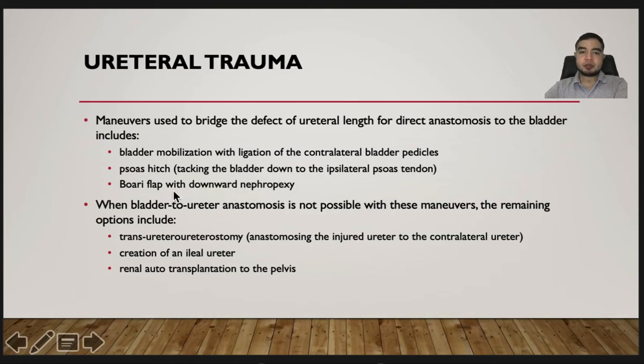You relocate it. The next is when bladder to ureter anastomosis is not possible. With these maneuvers, the remaining options include transureteroureterostomy, connecting to the other side; creation of an ileal ureter, where you harvest an ileum and make it into a ureter; renal autotransplantation to the pelvis, where you retransplant your kidney to the pelvis, connecting to the common iliac; and ureteroneocystostomy, or connecting to the bladder.